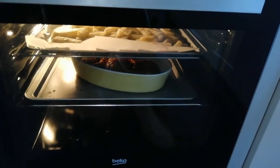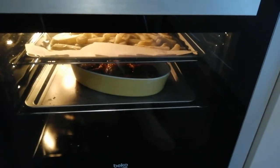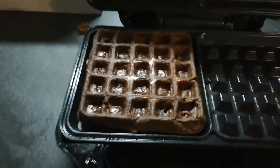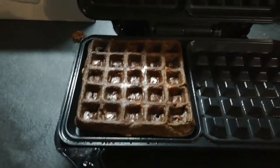There we go, so I'll just keep an eye on them. It's 3:05 at the moment, so I will check them both about 3:30, and meantime let's check on the chaffle. And the chaffle's looking good, so I'm going to take that out now and lay it to the side, and I'll show you what I do with that later on.